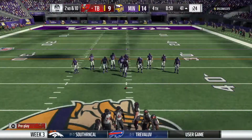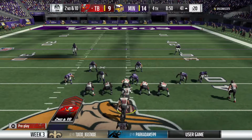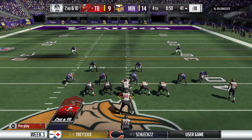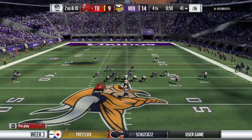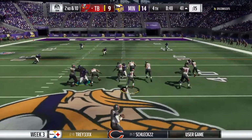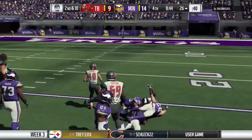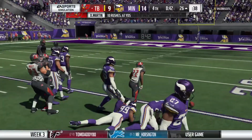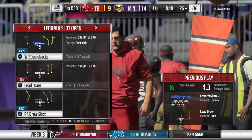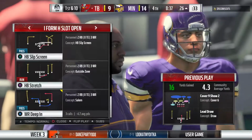So 2nd and 10 here. Winston gives to Martin on the draw. There goes Martin, first down and more. And he's going to get this inside the 30. It's a pickup of 16 there, and it'll lead to a new set of downs.